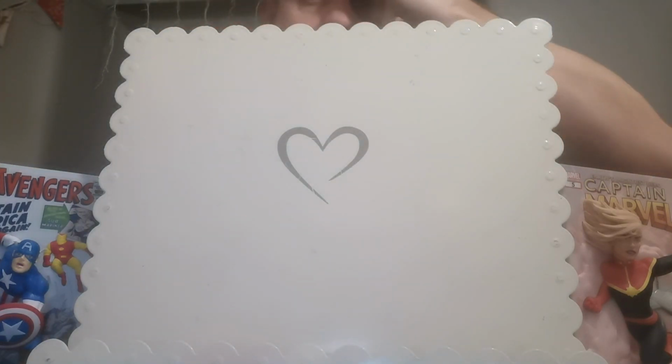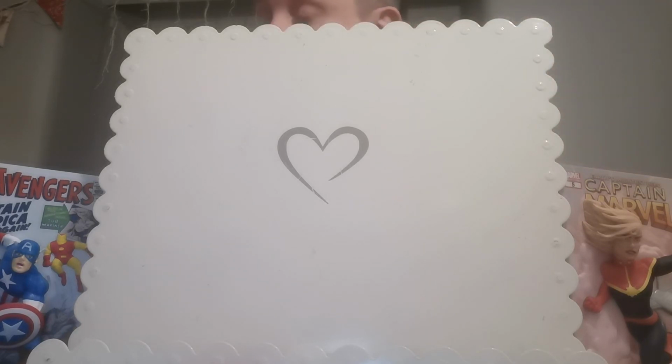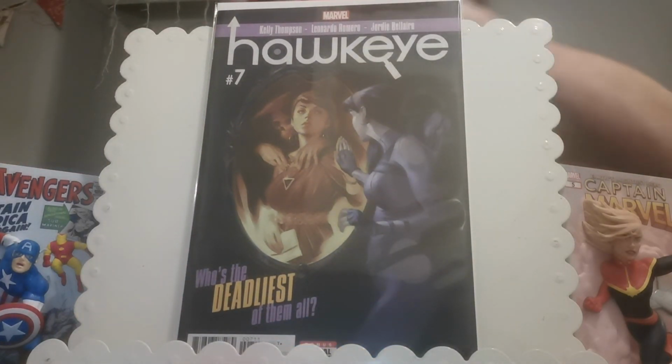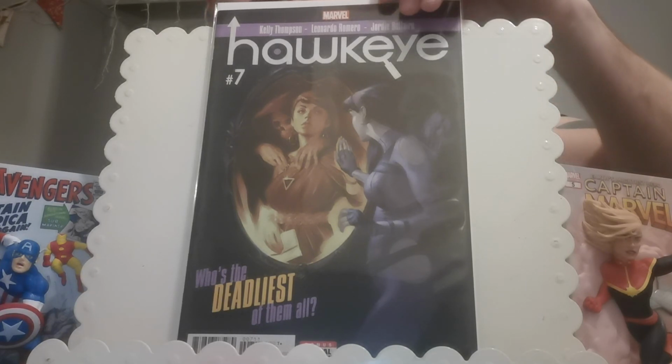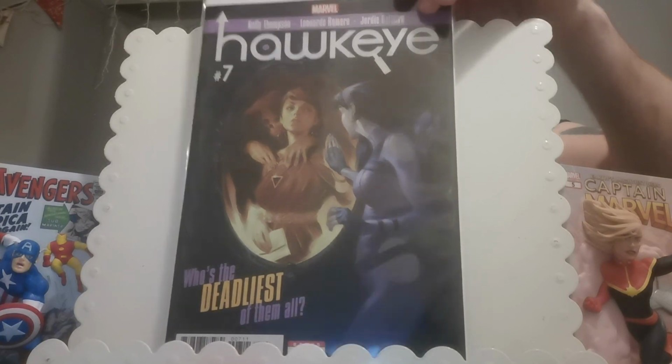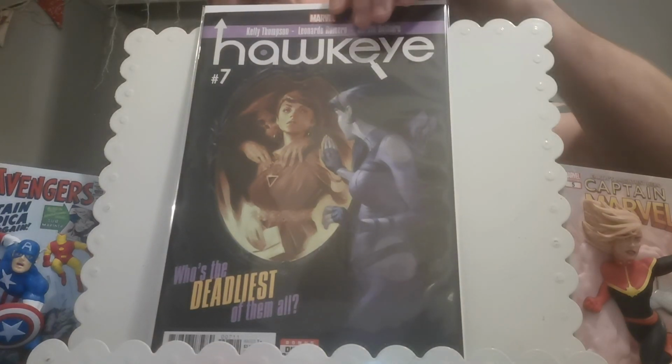Up next, another MCU book that has just been confirmed, as this character is coming. Of course, we are getting Kate Bishop into the MCU in the Hawkeye TV series. We are also getting her mother. Eleanor Bishop, Kate's mum, is first appearing in Hawkeye issue number 7. And I think this comes in the 2012 run. So this is a book you may not know about. The first appearance of Eleanor Bishop. I paid £2.80 for that book. So pretty happy with that.